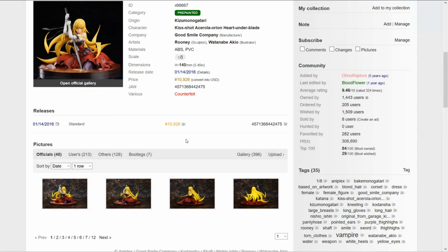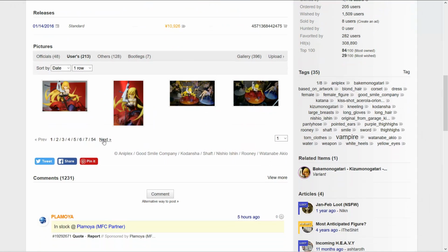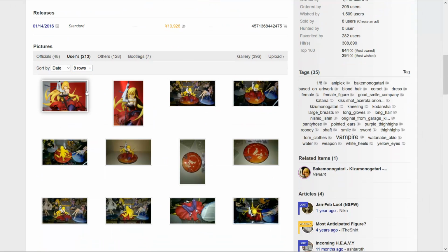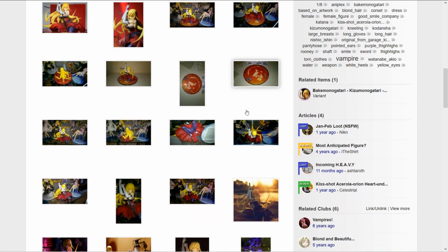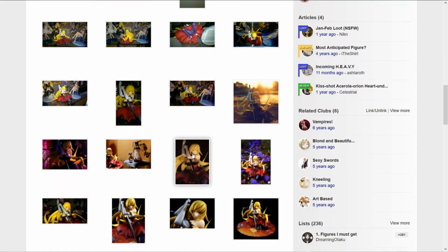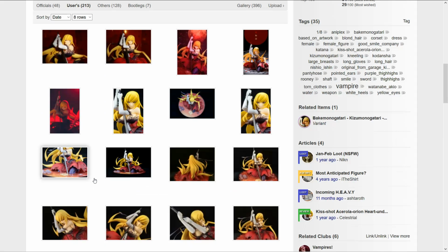And let's see how she actually turned out. I wish MFC would remember the selection here, the 8 rows. I hate always having to select that. And we'll click that one. And we'll click that one. Yeah, lots of pictures, lots of people bought her, lots of people rated her as 10. So I'm sure it's a good figure.